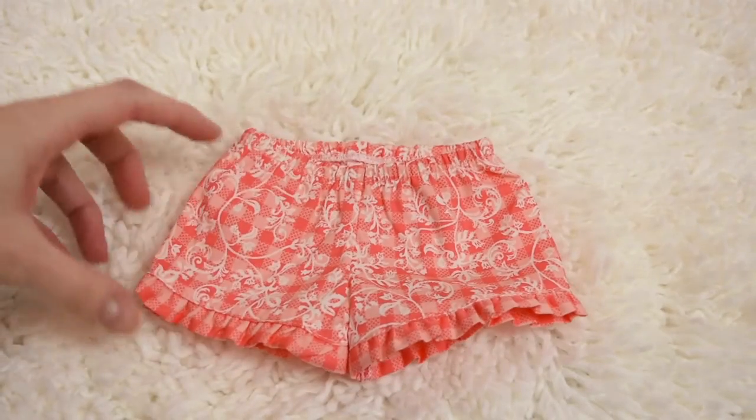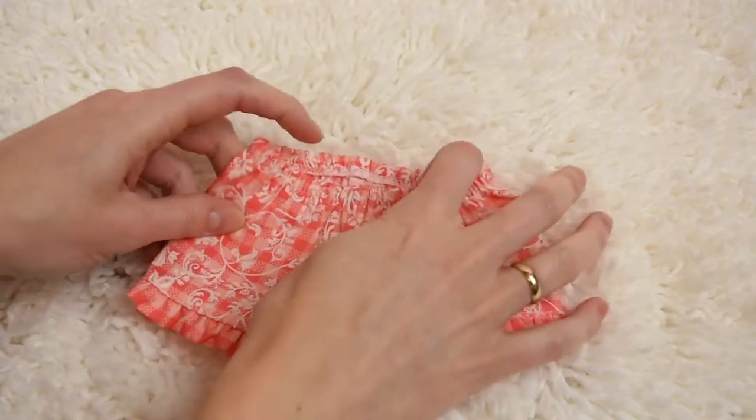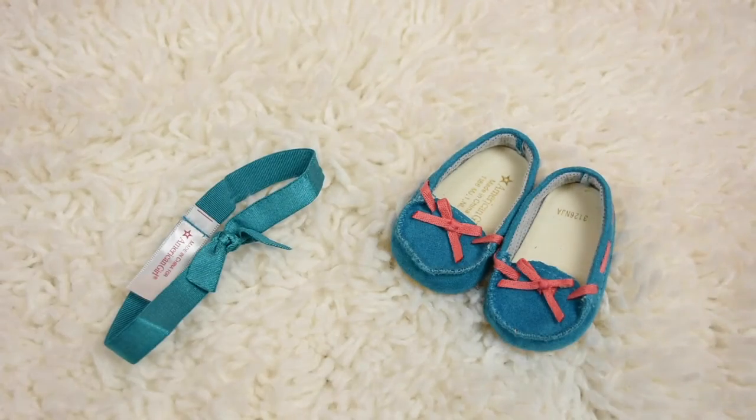I love these shorts. They have this really cute little ruffle pattern down there at the end of them, and they're elastic all the way around and they match the shirt well. So adorable. Here are the last two items.